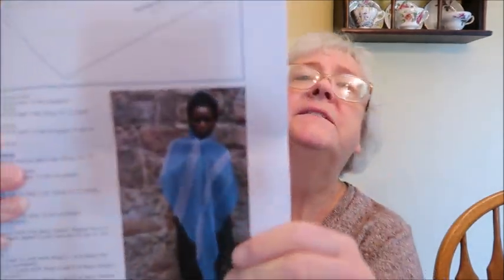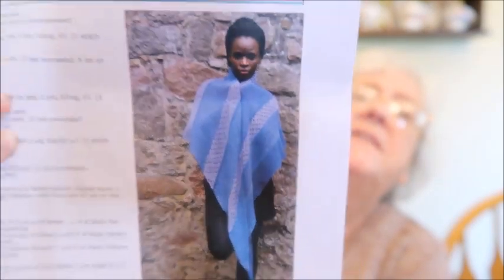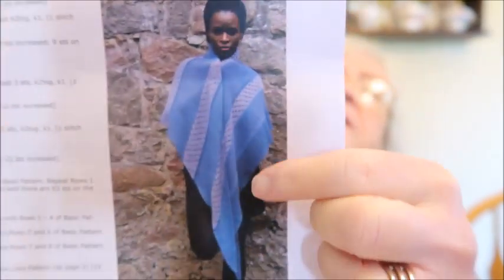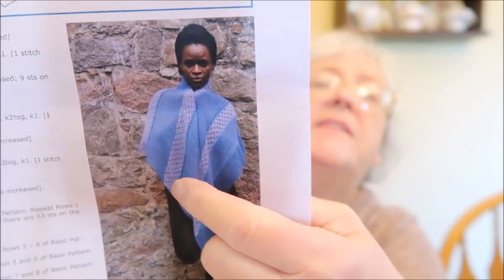And this is a free pattern, and here it is. It's asymmetrical, and like in her picture, the dark blue is solid garter stitch, and the lighter color in here is like a lace.